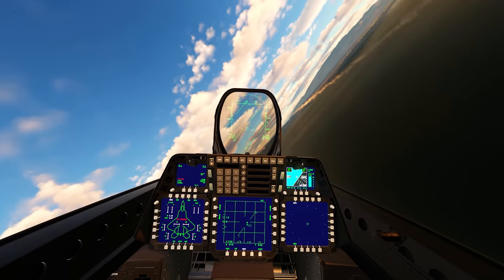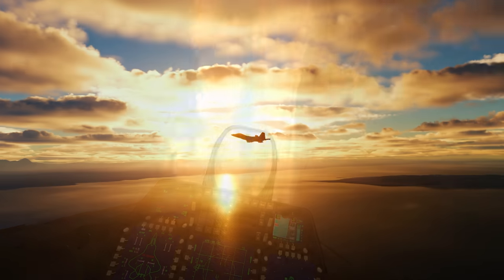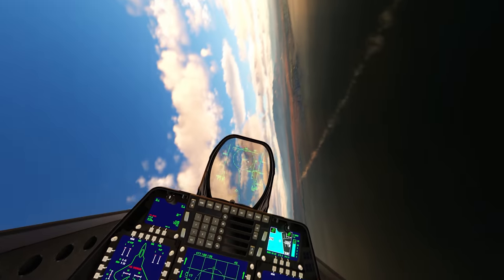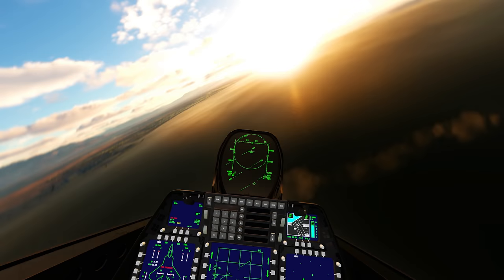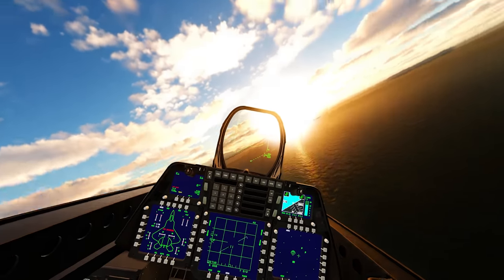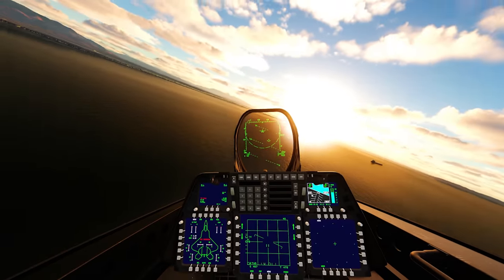And here we go. He's still pushing me here. Got him here at 16 miles. Fox 3. Hold this AMRAAM for me, my dude. And we'll reduce altitude. And right there. Kind of into a notch position again. And the missile tone is gone. And his lock tone is gone, so he's probably busy defending an AMRAAM.